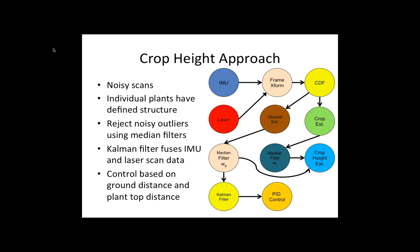And then we have a number of filters to reject outliers. We found that just using median filters works well, because we do get some strong outliers, but for the most part, the middle section of the data works well. We're then fusing this with a Kalman filter and doing a bunch of other things. We end up having two processes where we're estimating where we see the bottoms of the crops and where we see the tops of the crops. And we can then take the difference between those to estimate the crop heights.